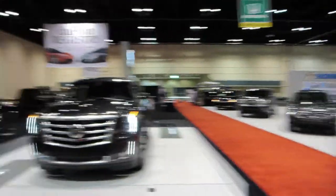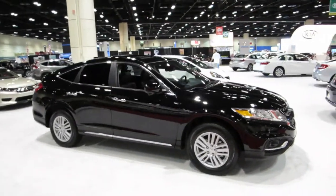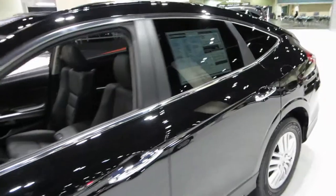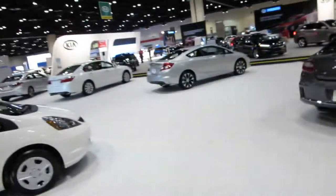Let's see, what else do we have we can go take a look at? There's Hondas. This is the Crosstour. Honestly, looks like a dog taking a poo, but anyways. Not too bad. Not too bad for price either, the 31. But you can get one of those SUVs over there for about that price, if not a little bit more, and you got more features on it. It's just plain, like shiny wood. It's not even really that high quality, but it is Honda, so what can you really expect from them, I guess.